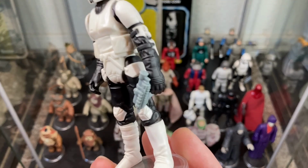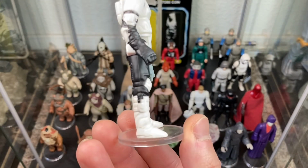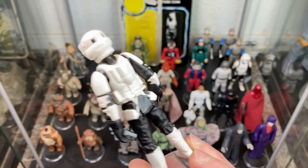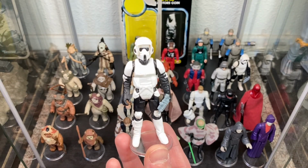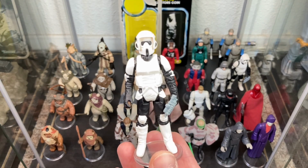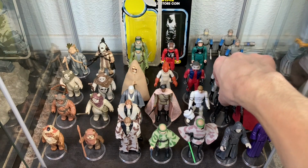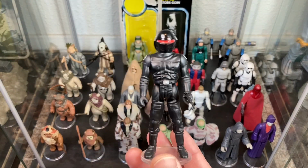I do kind of focus collect this guy. He's so rad. He does come with his own Biker Scout pistol. But the detailing on him is pretty remarkable. I really think Kenner did a bang-up job on this action figure. You can never have too many in your collection. And I mean, I love him. I have quite a few of him, and I can't seem to stop grabbing every one that I find. Sorry, guys.